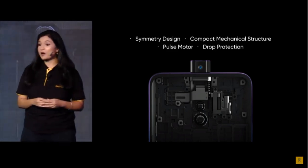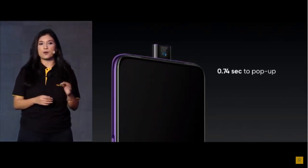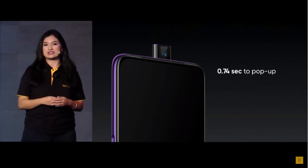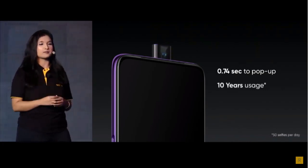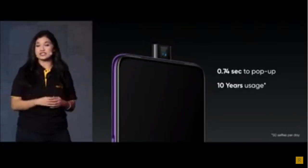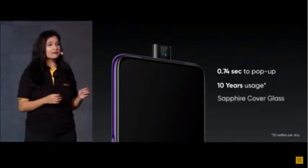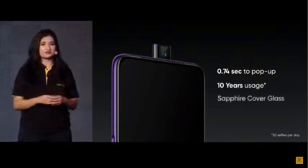Some cool facts about the pop-up camera: it takes less than 1 second to pop up. The camera has gone through rigorous tests and has a life cycle of 200,000 pop-ups, or in other words, 10 years of continuous usage, even if you take 50 selfies in a day. The sapphire glass on the surface helps to prevent scratches on the camera during an elevation.